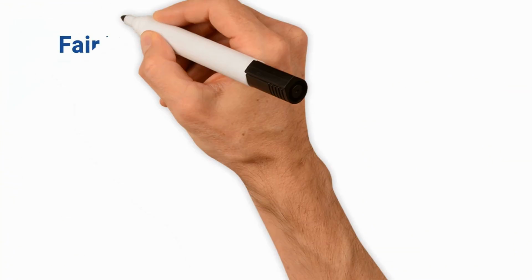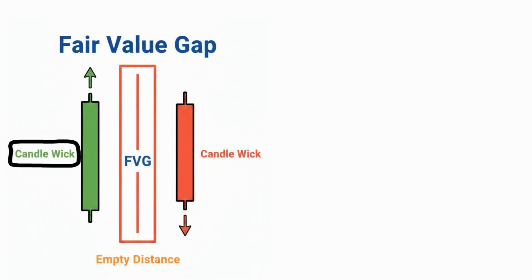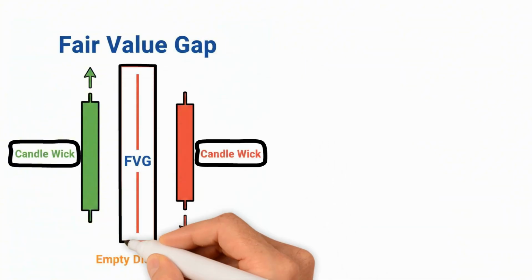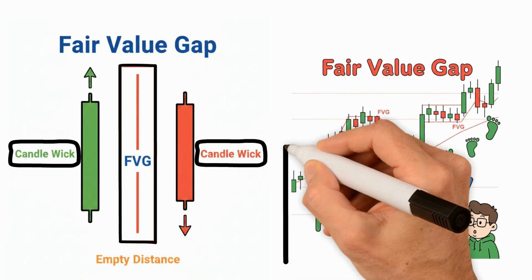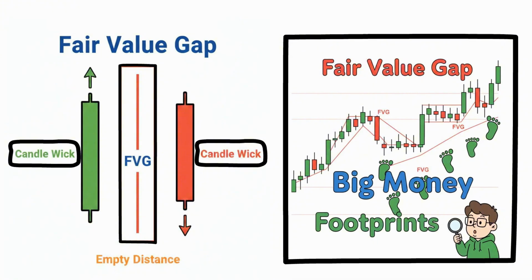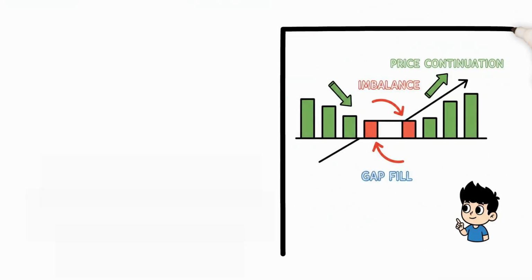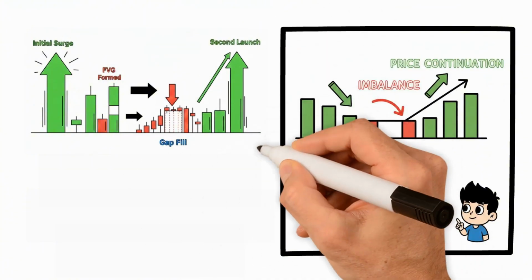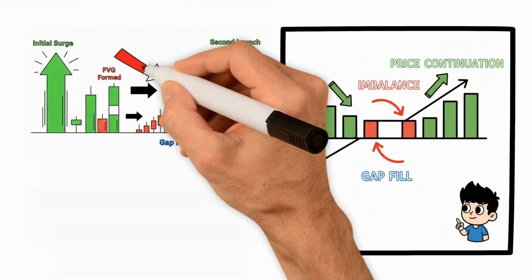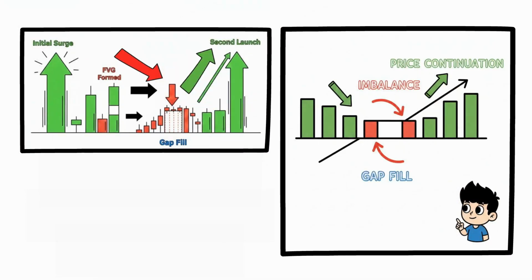You can spot a fair value gap by marking the wick of the candle before the big move and the wick of the candle after the big move. The empty distance between them is the fair value gap. If you pull up your chart right now, you will see them everywhere, almost like little footprints left behind by big money. And what usually happens is that price eventually comes back to fill that imbalance and then continues in the original direction. So if price rockets upward, forms a fair value gap, comes back down to fill it, and then launches up again, you can use that movement to your advantage and potentially profit from it.